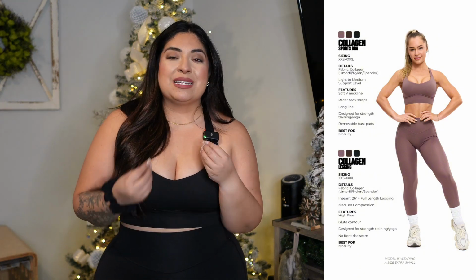But anyway, I feel like the old legging with the back seam for me was a solid 10 out of 10. This one is going to be a 9.5 for me. I'm just taking off 0.5 for that back seam. I really do miss that back seam.